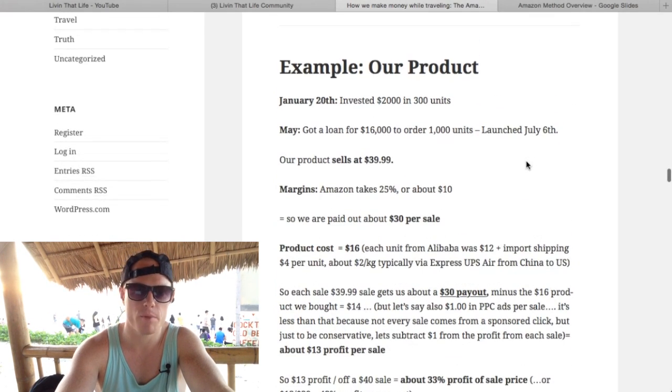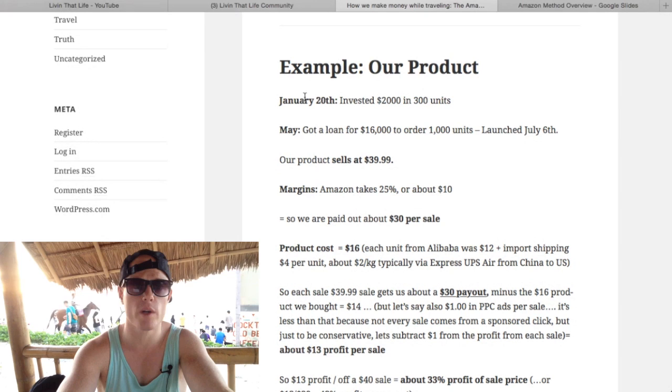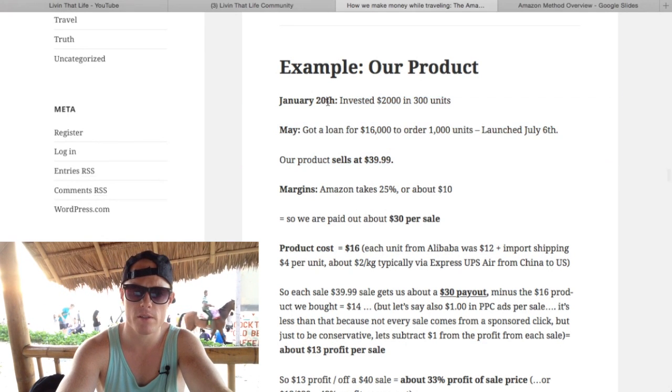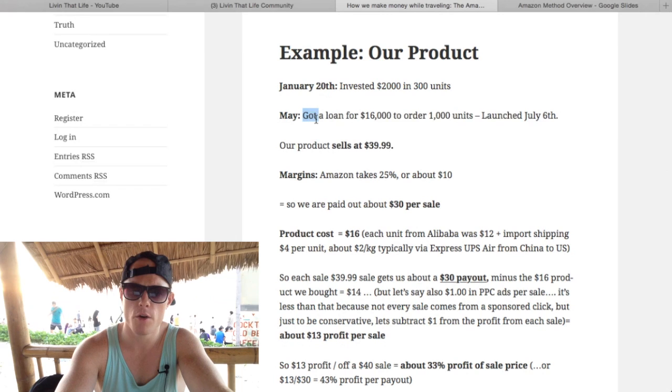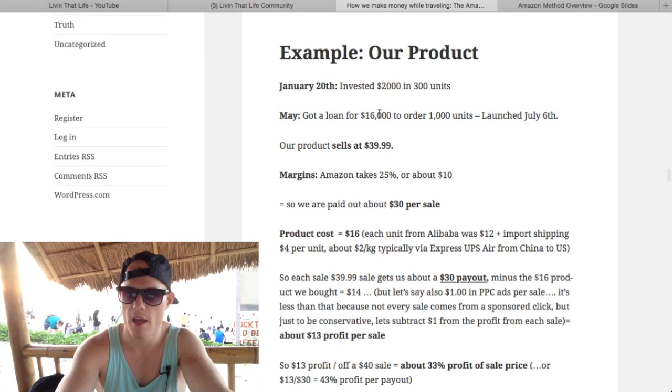And so here's an example. People ask me, what's your product? What are the profit margins on your product? So here's our product, okay? January 20th, 2015. Invested $2,000 in 300 units. In May, we got a loan for $16,000 to order 1,000 units. And we got a loan, boom. And it launched July 6th.